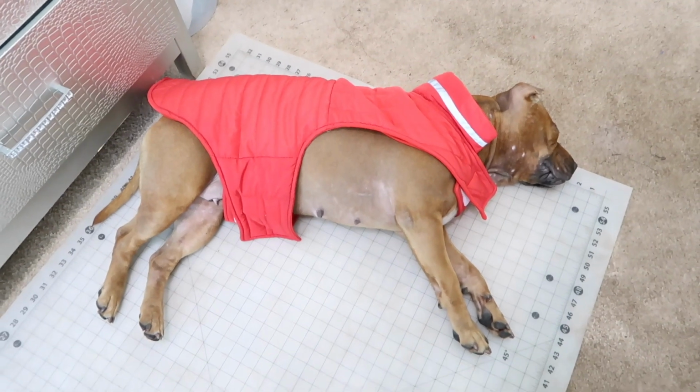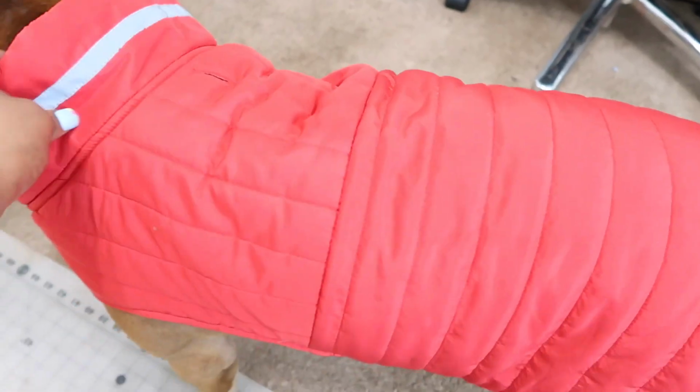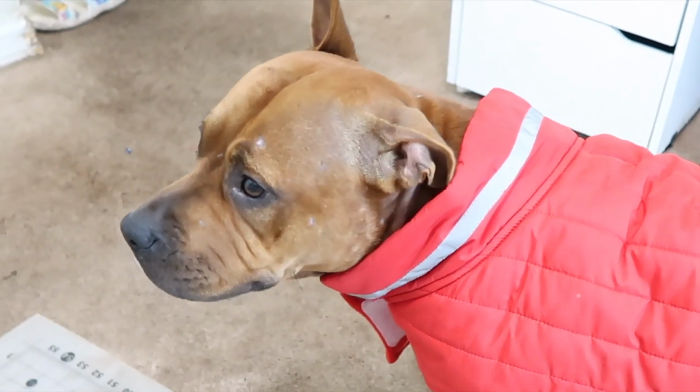Y'all, she's supposed to be helping me, but she is knocked out. She's a little upset today. I don't know what it is. She's just giving me side eye and attitude.